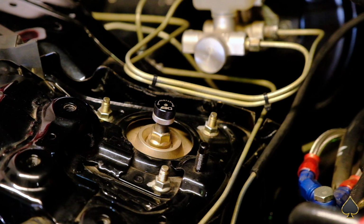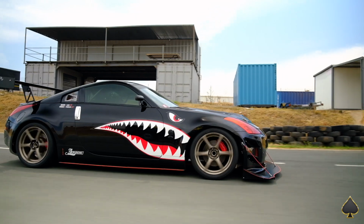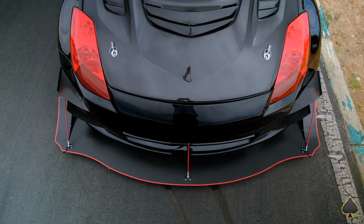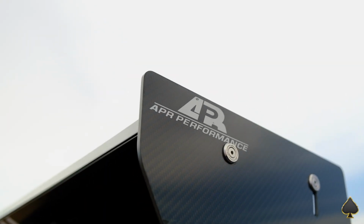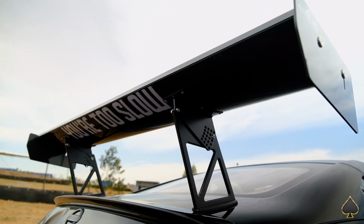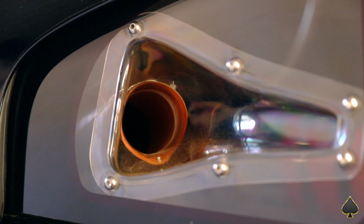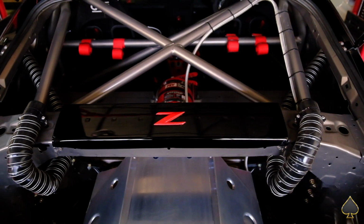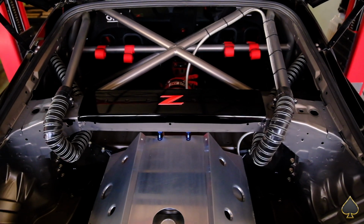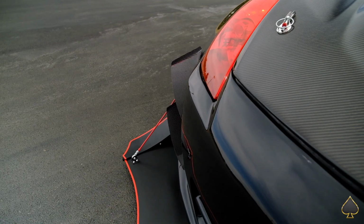And then a lot of other little details on the car, on the exterior, obviously the shark mouth idea was just something that came to me, just thought it would be cool. We've got the carbon bonnet, which is imported from the States. We've got APR carbon mirrors, carbon wing specifically designed for the 350Z from APR in the US. So the side little quarter windows, the rear window, and the NACA ducts, that all comes from a company in the UK. My legendary business partner Grant built us an epic baffled fuel cell, which actually integrates the Nismo stock fuel pump. He integrated it into the fuel cell.